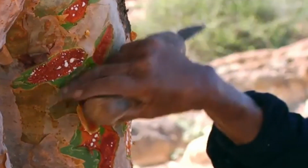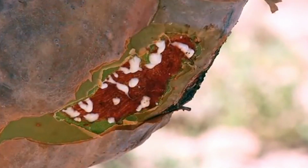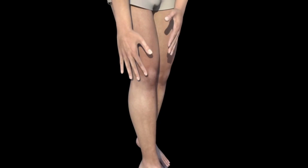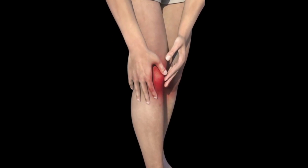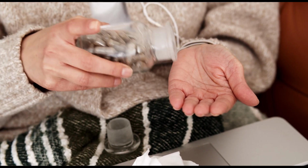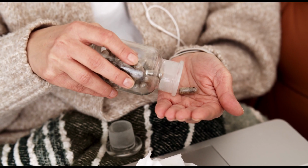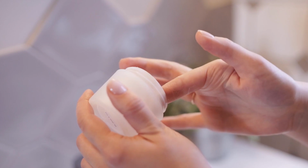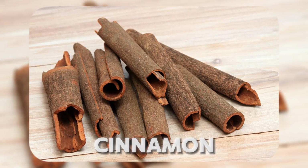Research indicates that Boswellia can effectively alleviate pain and swelling while enhancing joint function, especially in those suffering from osteoarthritis or rheumatoid arthritis. Tip: Boswellia is often available in supplement form or as a topical cream that can be applied directly to affected joints.